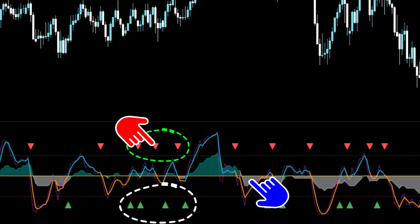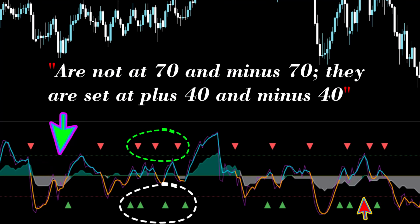Please pay attention that these horizontal dotted lines are not at 70 and minus 70. They are set at plus 40 and minus 40. The reason is for interpretation of the sentiment, which can show overbought or oversold conditions in the sentiment of the market.